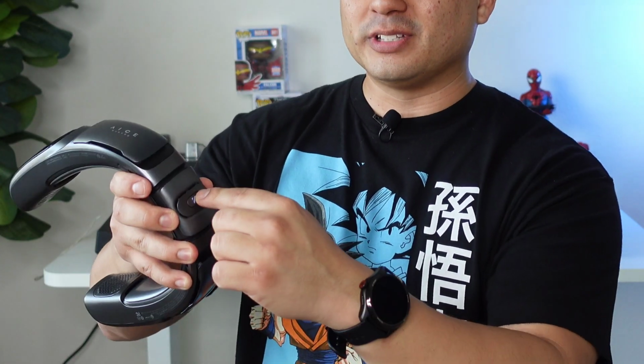Now, in order to turn this off and on, there's actually a button here in the back or on the top, however you want to put it. You just press and hold it, it'll turn it on. You press and hold it again, it'll turn it off.